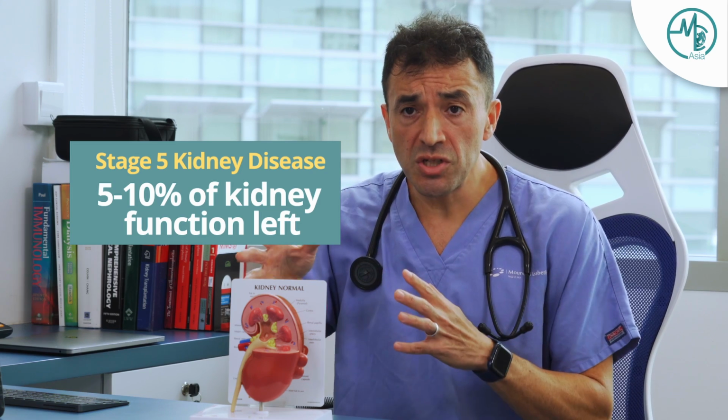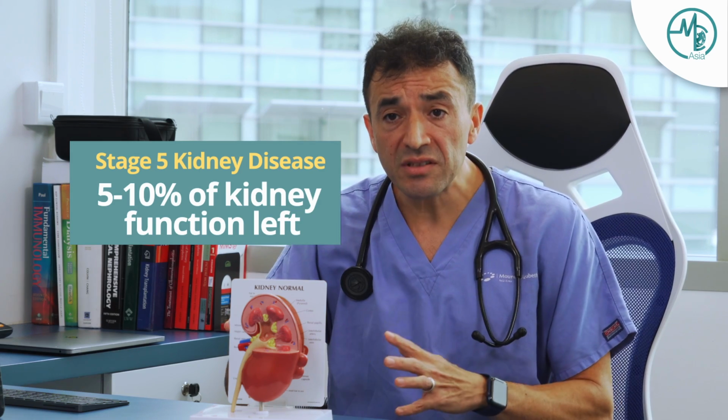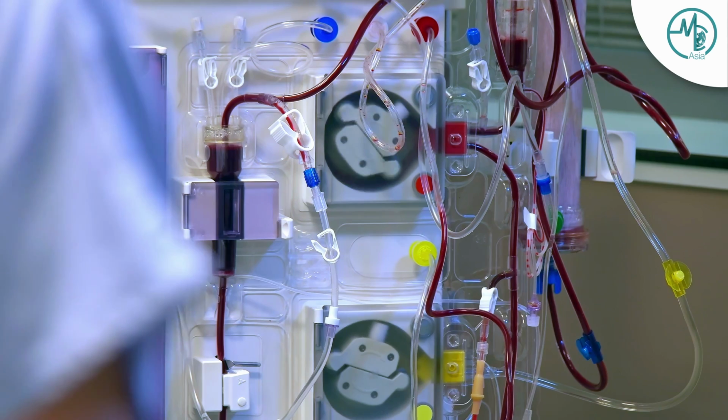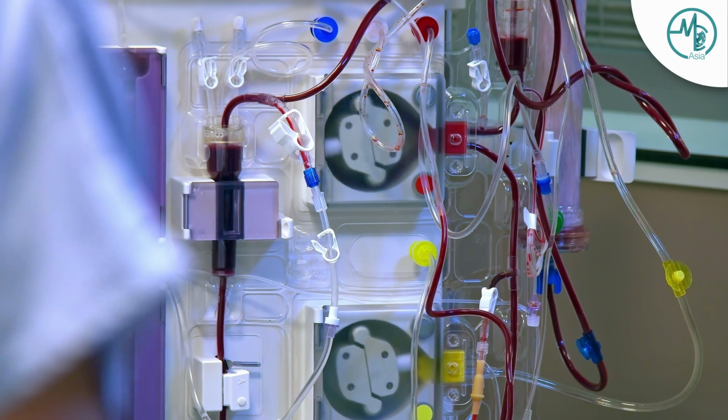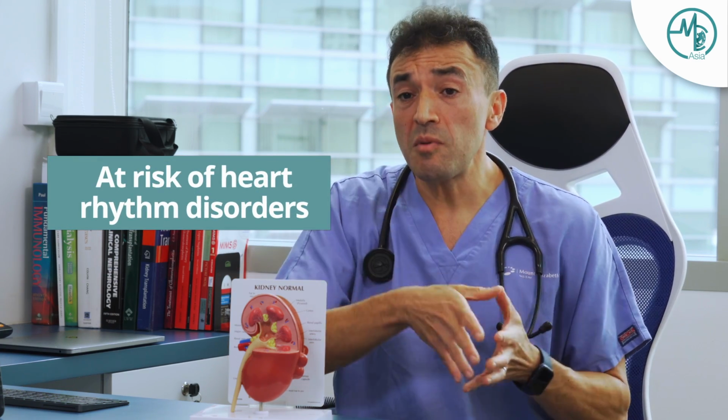The last stage is called stage 5, when the kidneys cannot perform satisfactorily all their functions, probably around 5 to 10% of kidney function left. The patient by that time starts feeling quite sick, can become very swollen with fluid retention, probably in the lungs. Doctors might be worried that an acute episode of heart failure or respiratory failure can occur, so the doctors might recommend to go for dialysis. The potassium can become very high or the blood very acidic, and the doctors are worried about the heart going to a standstill or any funny rhythm of the heart, so dialysis needs to be started.